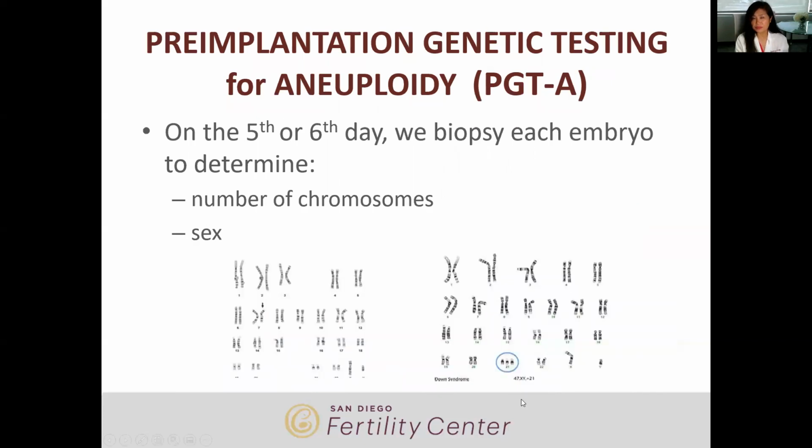Now, when your embryo is 5 to 6 days old, we will freeze it. But right before we freeze, you have an option of a test called pre-implantation genetic testing for aneuploidy, PGT-A. And this is a test that tells you two things. Number one, the number of chromosomes, and number two, the sex. So when you have an embryo, 23 chromosomes come from the sperm source, 23 chromosomes from the egg source, for a total of 46 chromosomes.